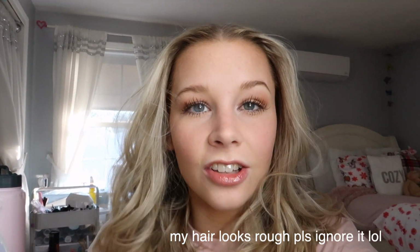My hair's flat now. I've been loving curling my hair lately. It's so bad for it, but okay, there we go. So my hair looks good too. It's starting to fall out, but my makeup is nice. It does look very light just because of the lighting, but I wanted you guys to be able to see it. It's super easy. It literally doesn't take that long.